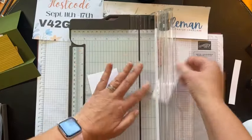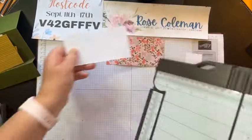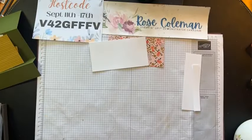And we're going to need some scrap. So these pieces here will be perfect for the scrap that I'm going to need for stamping. Okay, it's all about getting set up.